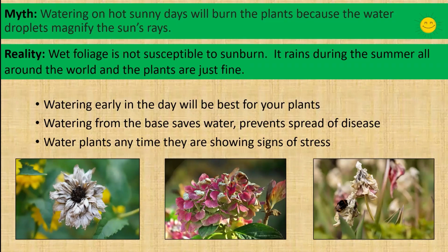And you do know that watering early is best, and also watering from the base is best because that also saves water and prevents the spread of diseases. But if you're out there every day and you're monitoring your plants frequently, you will know how much water they need to keep themselves healthy. So you probably won't have to worry about watering them in the middle of the day.